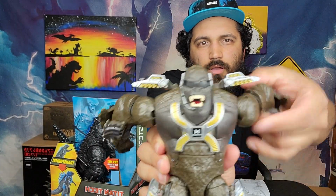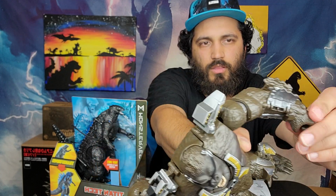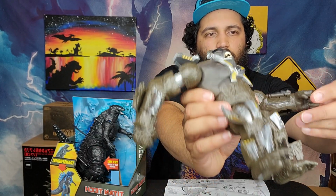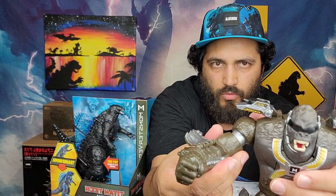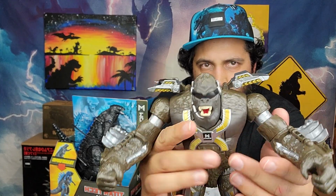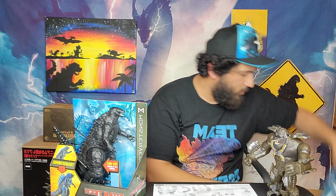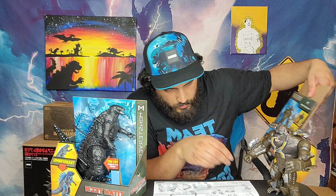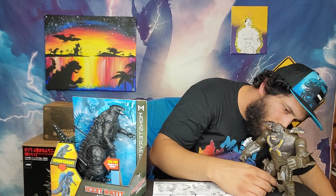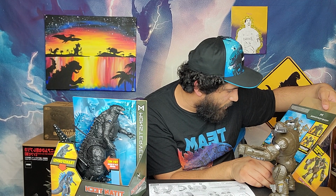His head doesn't turn, but his arms do the same 360 rotation. No articulation at the wrists at all, but showing you how that pops. And let's take one last look at this picture. Make sure I have everything open. Yeah, so it shows these going together, almost like that picture's not fully accurate on what it looks like.